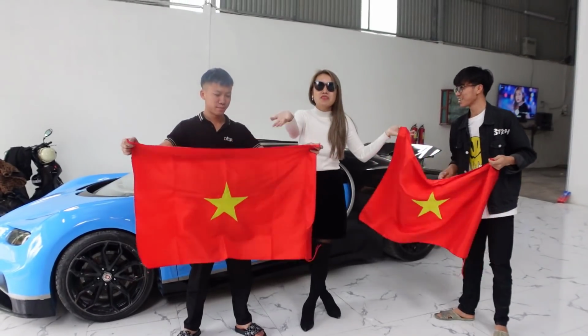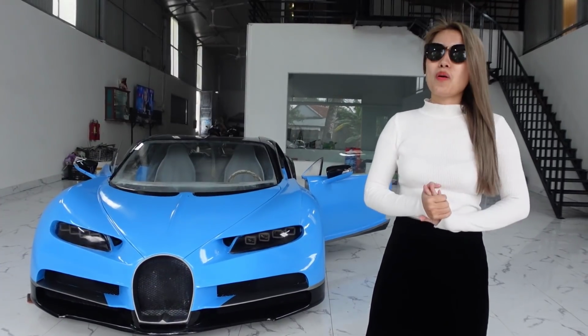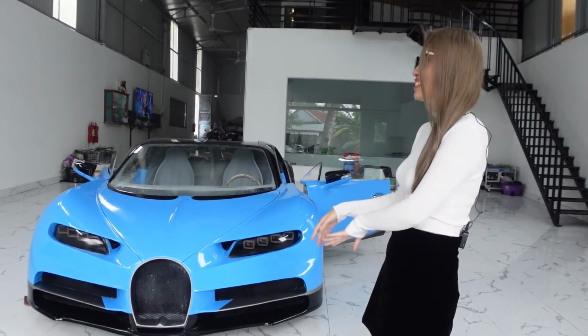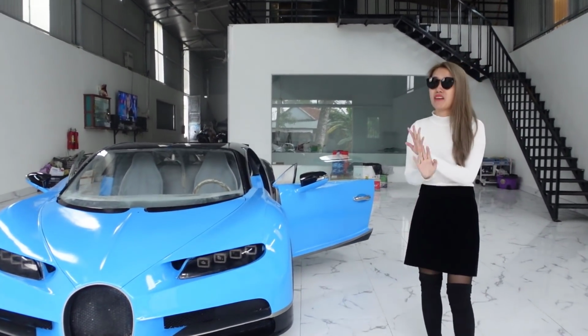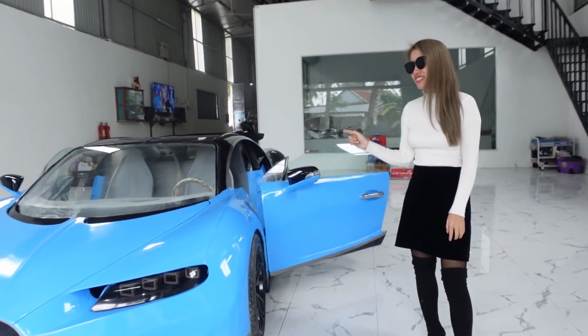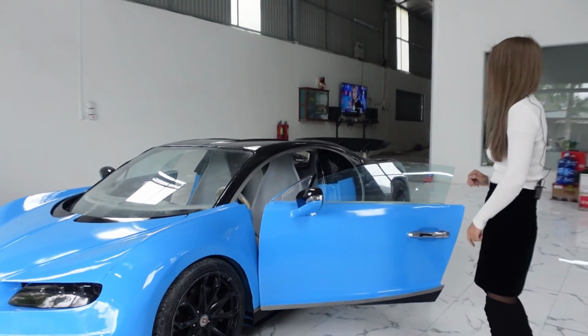Okay. We're from Vietnam. This is a Vietnamese car. Hello guys. Welcome to Quang Ninh, Vietnam, and this is a supercar. Look at the color. It's a unique one in Vietnam. You haven't ever seen it. This is the unique one, I have to tell you.